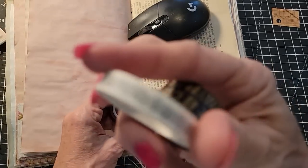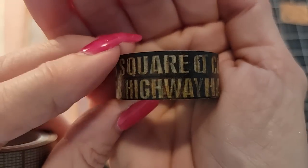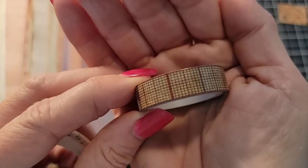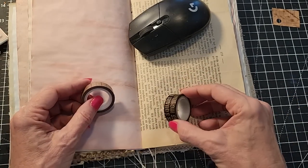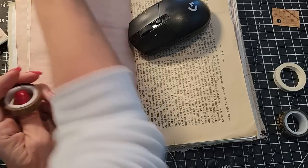So here, I've got some music, and here's some, what's this? Words? Yep. Some kind of words. And what's this one? Just like a little grid pattern. That's kind of cool. Yeah, maybe do the grid pattern or the words. Yeah, maybe the grid pattern.